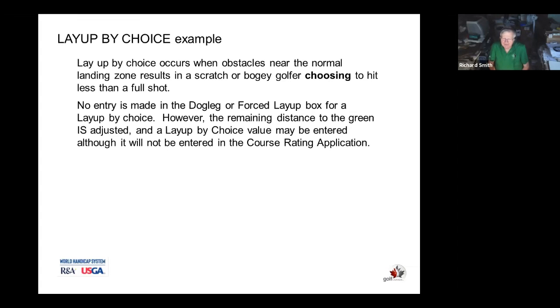And there is room on the form to put the layup by choice value, even though it won't be going into the computer. I recommend that the raters do that, simply because if somebody else is looking at their form and wonders why there was an adjustment, or why the adjustment was what it was on the adjusted shots, they can look up and say, oh, I see that they had a layup by choice here. I see why that was done. So it's not necessary, but it is recommended.